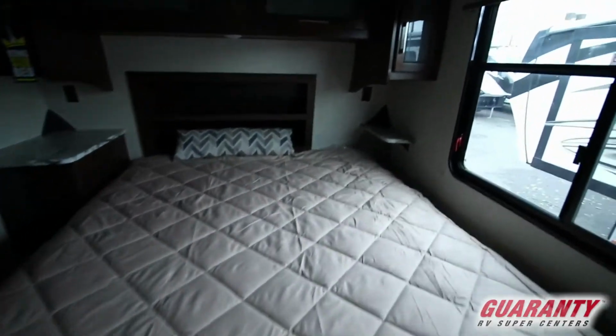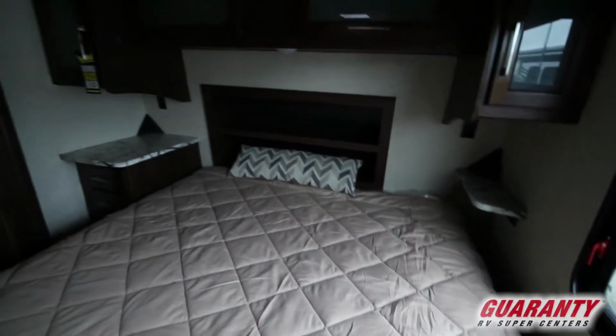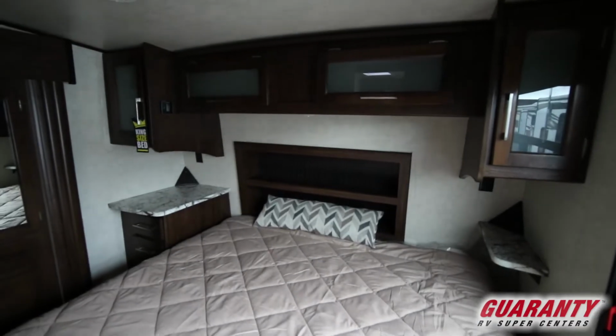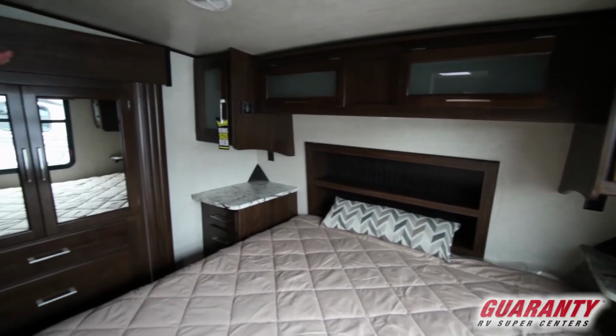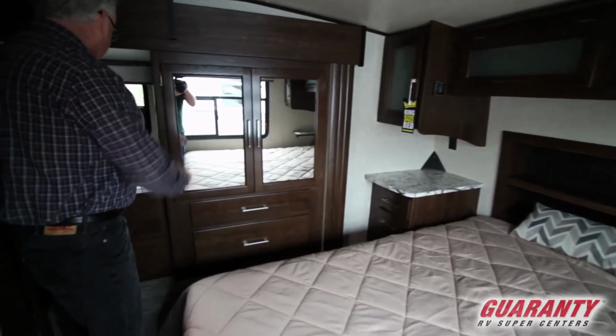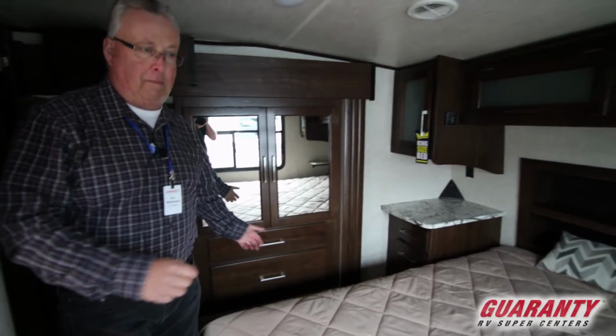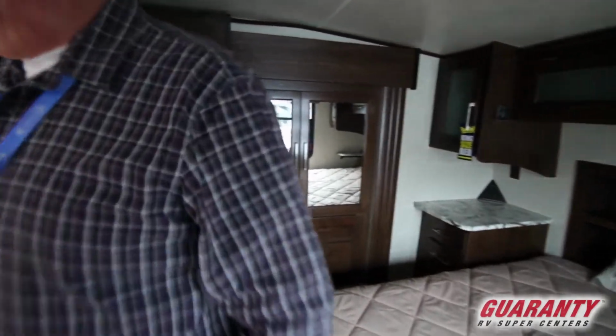Coming here into the bedroom area, we've got a full king-size bed with shelves on both sides, power, USB outputs, lots of cabinet space above, and you've got additional closet space here with a nice counter spot here to put additional items, your laptop or whatever you might have going on.